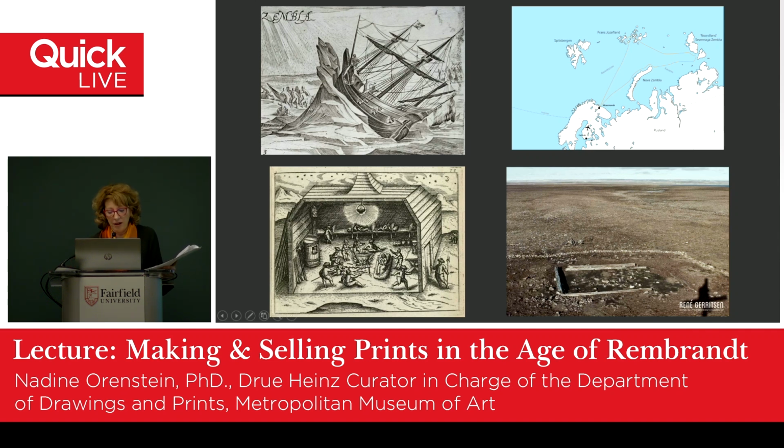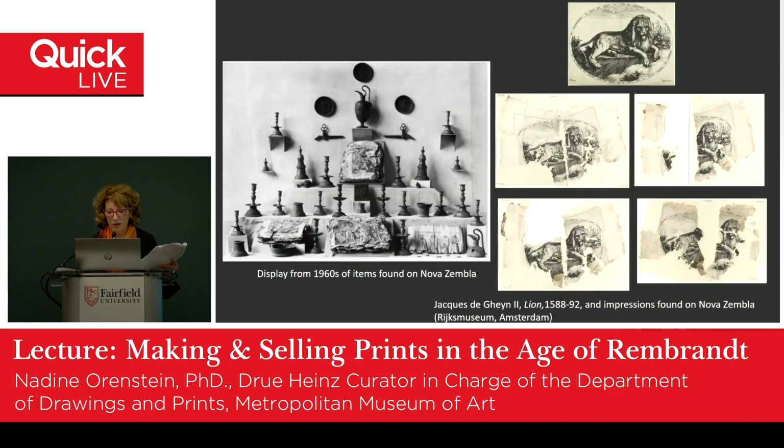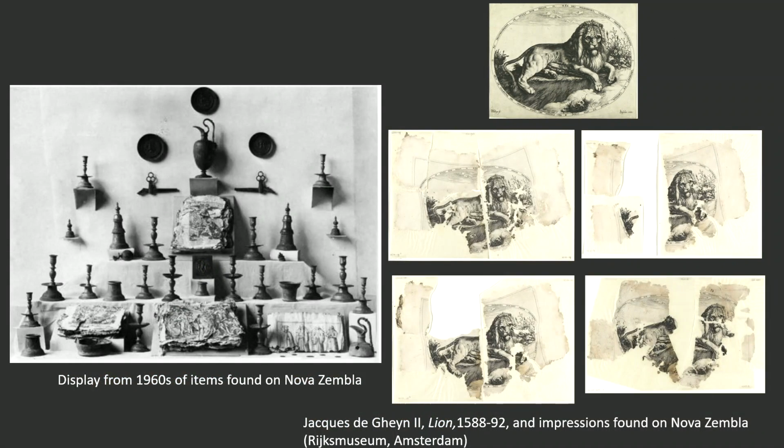And then here on the right is actually what Nova Zembla looks like now, and this is the remains of their house that they spent the winter in. But what's interesting for us is in 1871, 275 years later, a Dutch expedition went back to Nova Zembla and found the objects that had been left behind, including numerous prints. So this is what had been on their ship, and they left them behind when they came back to Holland.